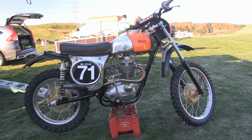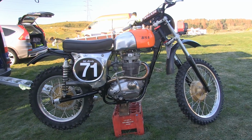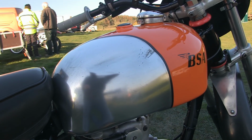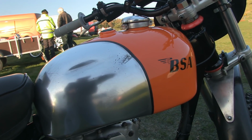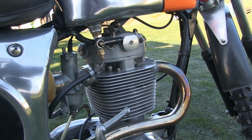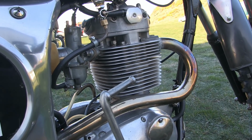Okay, moving along now, we come to Brian Aird's very nice little BSA with the new paint job on the tank. Brian seems to change the colour of this tank more times than he changes his underwear, but that's maybe another story.